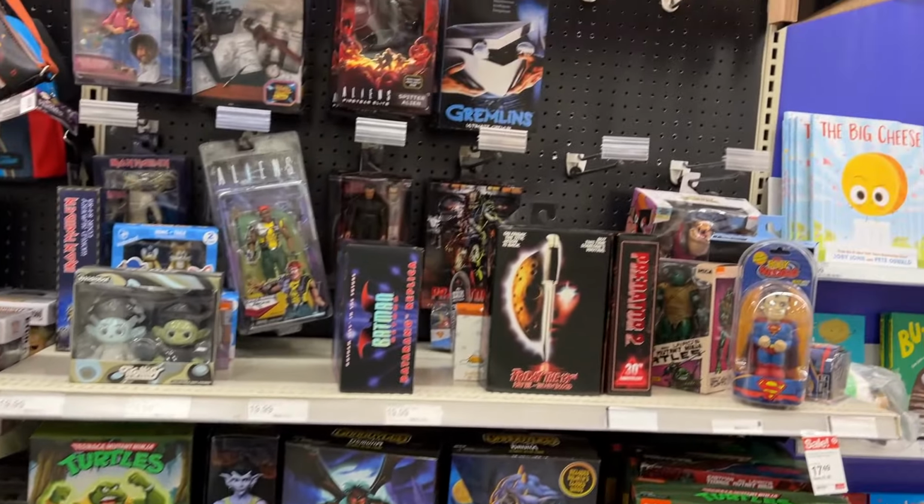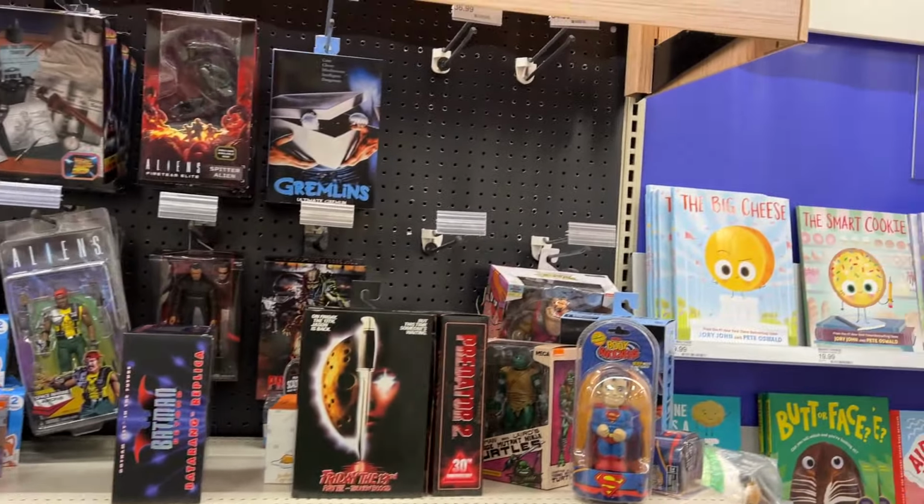Alright guys, I think that's going to do it for the old Johnson City Target. They got a crying hoon back there. I'm going to walk up there and look at that Bane pop one more time and try to resist the temptation to buy that. If I give in to it, you'll find out in the wrap up to this video. But let's go look around a little bit more, see if we can find anything.